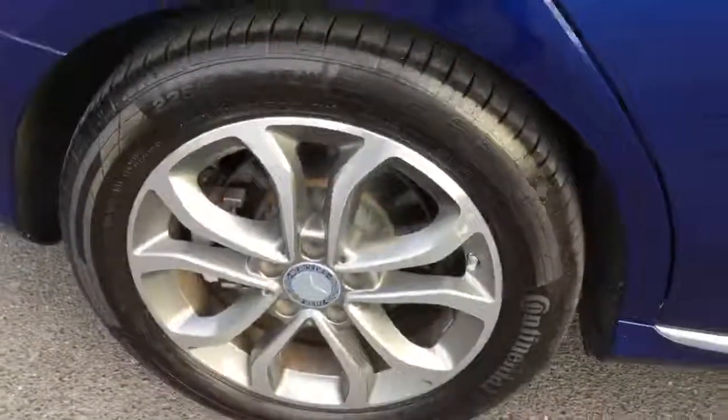So similarly, the rear door card is perfect. Sorry, I forgot to say, the rear door card over there is perfect. This door card is perfect. Forgot to do one thing on the outside. That wheel is in excellent condition.